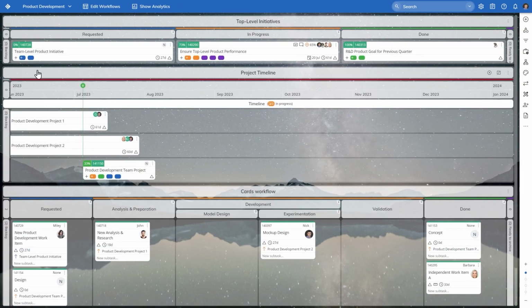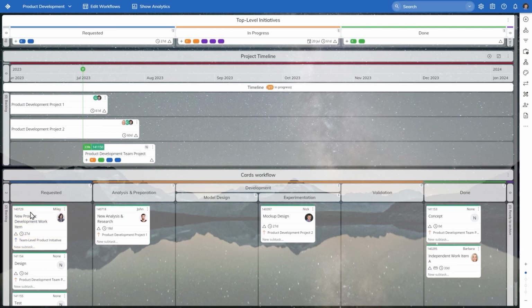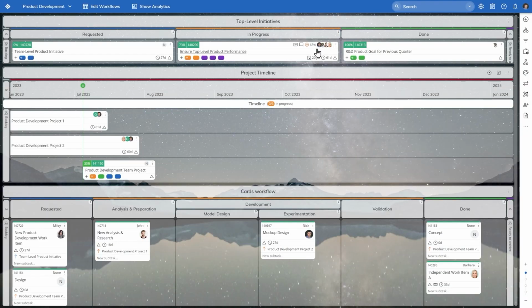In case one of the teams decides to pull work on their board, which would trigger new work to be also started on the management board, and thus violate the highest level limit, the action will not be permitted.